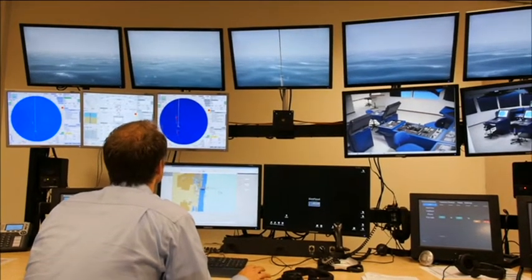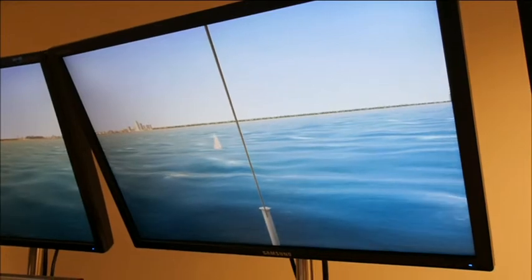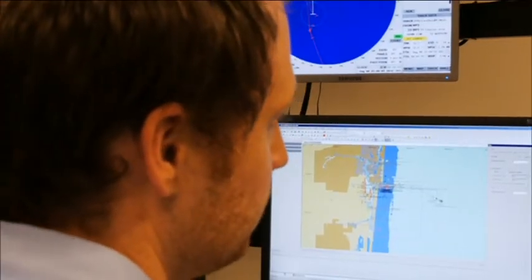This looks a bit like a gallery you would have in a television studio. What are these guys here doing? They are the ones who operate the whole scenario. So they will create the weather, the other ships, they will communicate with the bridge team, and they are kind of a god in this simulator. They create everything that's happening here.